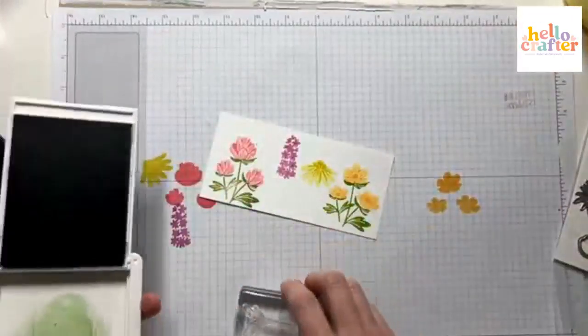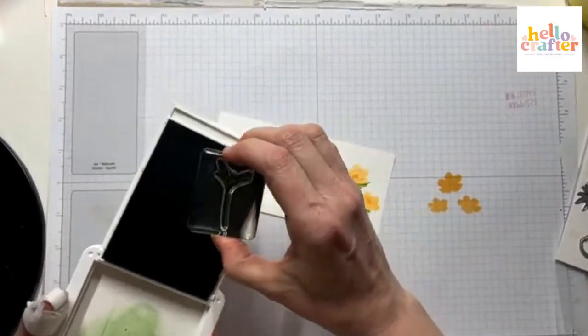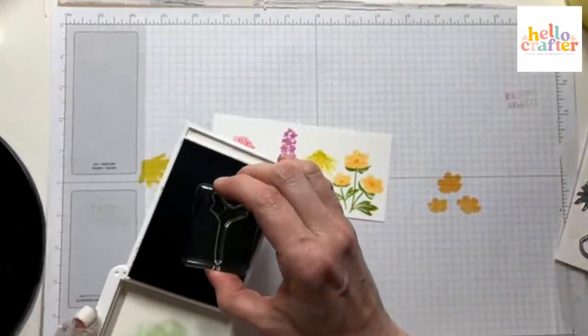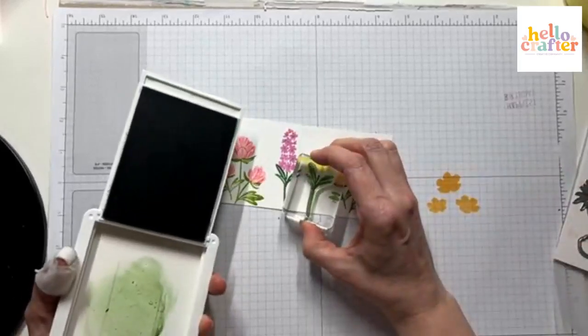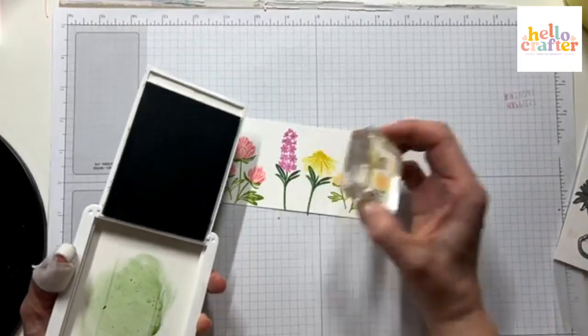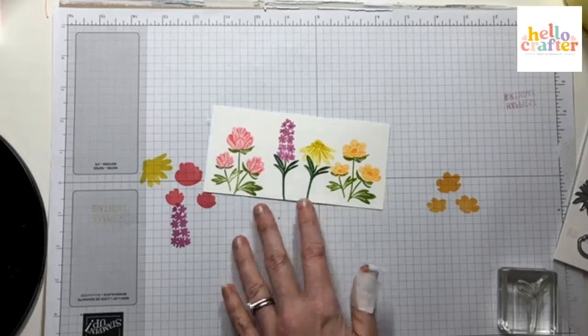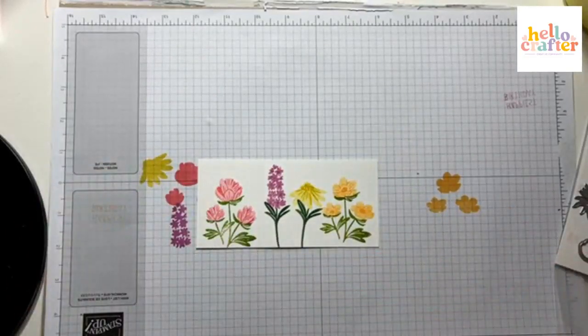And then this smaller stem, for the single ones. Whoops. So we'll have like a nice little line of flowers there.